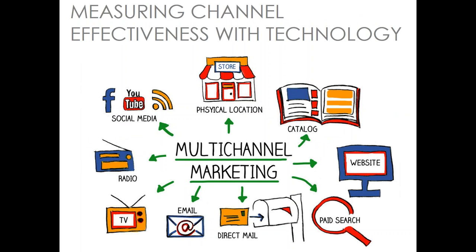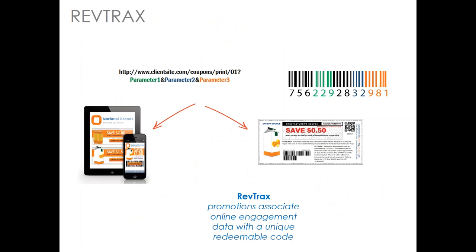And then you'll see on the next slide, with the path to purchase becoming increasingly complex and marketing communications on more channels now than ever before, there really is a need for a solution to track the performance of these channels. Are you engaging with the right consumer? What's actually contributing to your ROI? And in the next few slides, we'll detail some of the ways that technology can link all of these channels together.